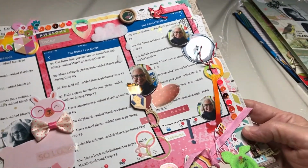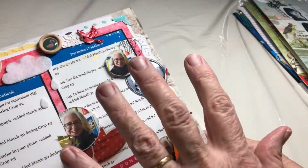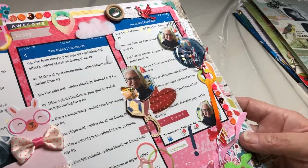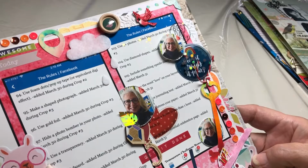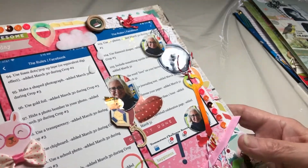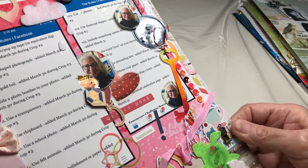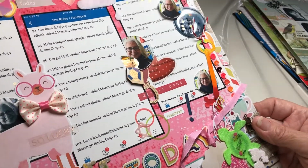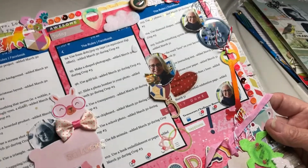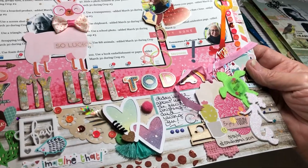So on the last day, I had 30 more things I could add to my layouts for points. So I tried to get every single point that was possible, and I believe there were a possible 155 points. I may be off on the numbers, but this one actually got me 145 points.